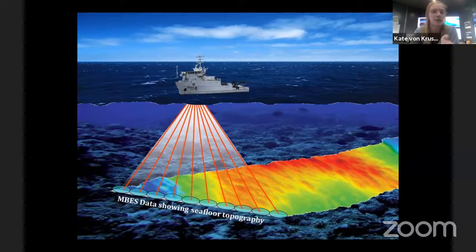So as a comparison, we know more about the surface of the moon than we do about the ocean floor. And so part of my job is to start contributing to the knowledge about the ocean floor. And it's such a key to understanding the ocean and exploration and moving forward in marine science.